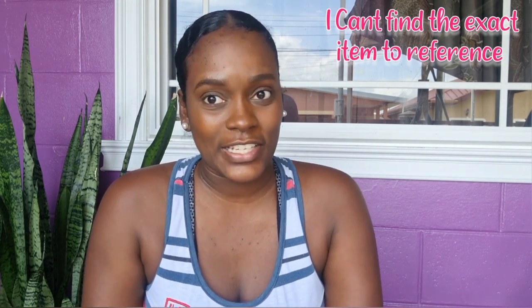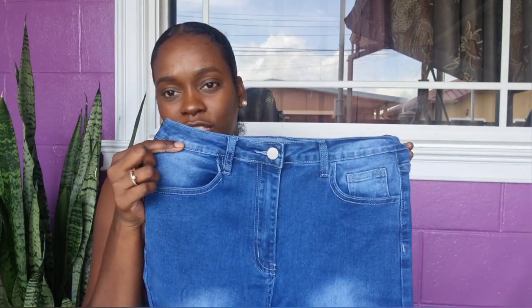I got a jeans, and I'm not sure, because over here we don't have small, medium, large jeans. Our jeans come in sizes like 32, 0, 1, 2, 3, 4, or 28, 32, 30, you know, those sizes. So I got me a medium jeans, and it looks like it will fit, but it's not a long jean.